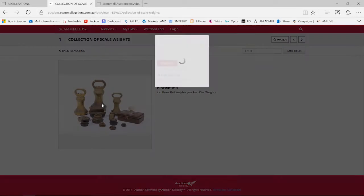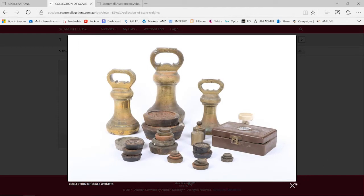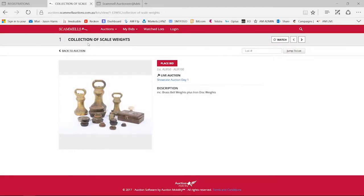That's the level 2, and of course click on here and you get level 3. So nice big photograph now. You'll have the full description up here and here. You can place a bid and you can even watch a lot. Now of course you need to be registered and logged in to be able to do either of those, place a bid and watch a lot.